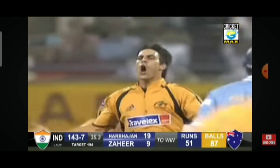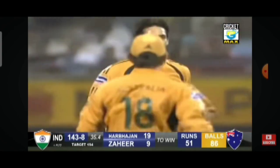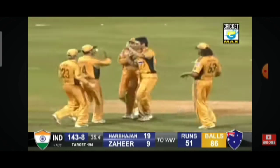Edge and taken by Ricky Ponting. Mitchell Johnson has once again picked up a crucial wicket. Harbhajan Singh falls.